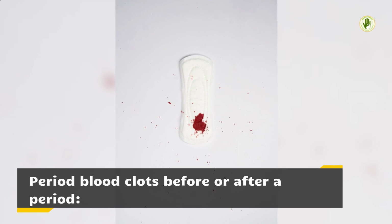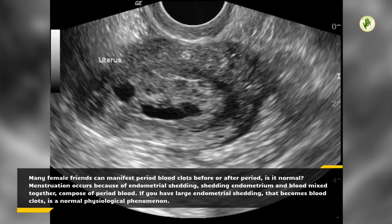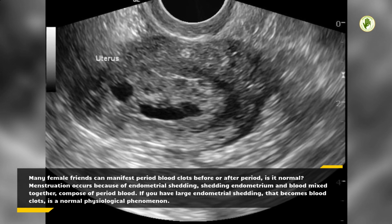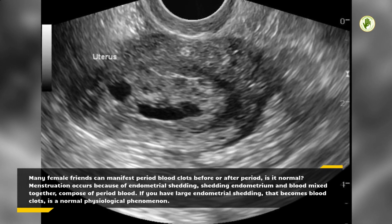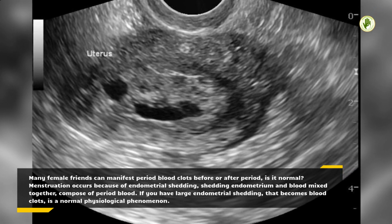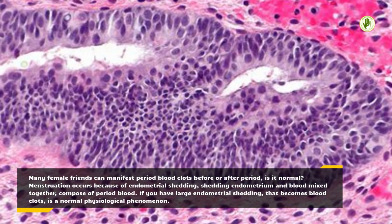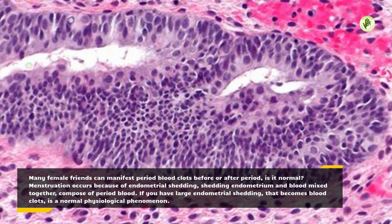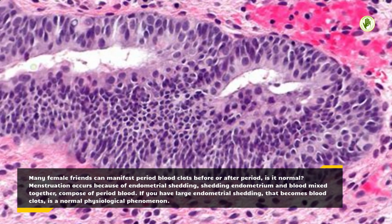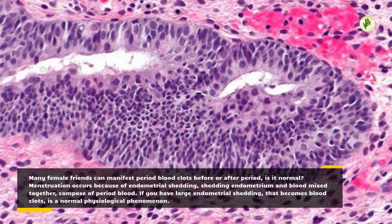Period blood clots before or after a period. Many women can have period blood clots before or after the period. Is it normal? Menstruation occurs because of endometrial shedding. The shedding endometrium and blood mixed together compose the period blood. If you have large endometrial shedding that becomes blood clots, it is a normal physiological phenomenon.